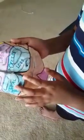The parietal lobe helps you with touch and taste. Your sensory cortex helps you with touch. Your occipital lobe helps you with vision.